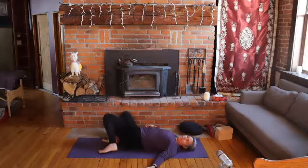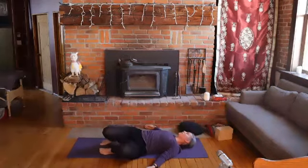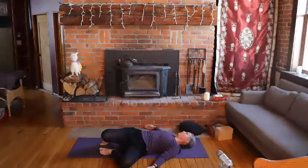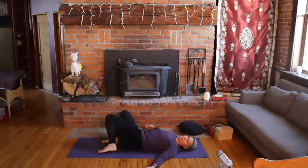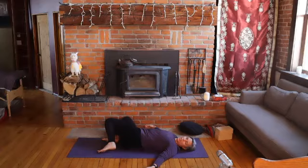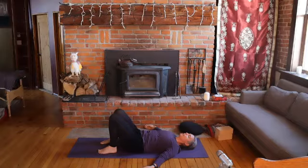Brings lots more attention to the breath. So a few more rounds like that. Go at your own pace. If your breath is slower or faster than mine, please follow your own breath. You can continue with the twist a little longer if you're enjoying the twist. Whenever you feel complete with that twist, you'll come back to the center.